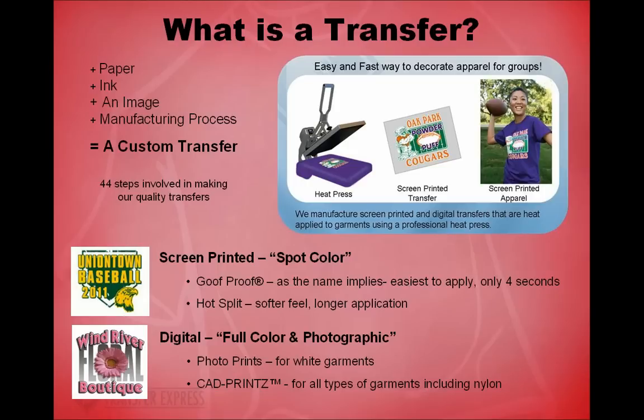And as far as screen printed transfers go, we have different kinds of screen printed transfers, different textures and different feels, different application types for different types of garments. And the examples here, just with Transfer Express, are examples. We've got goof-proof transfers, which we call them goof-proof for a reason. They're incredibly easy to apply, only takes 4 seconds. They're a little bit heavier in feel, so it's more of an athletic feel, like for a jersey, what have you. And you've got hot split transfers, which are a softer feel, longer application time.